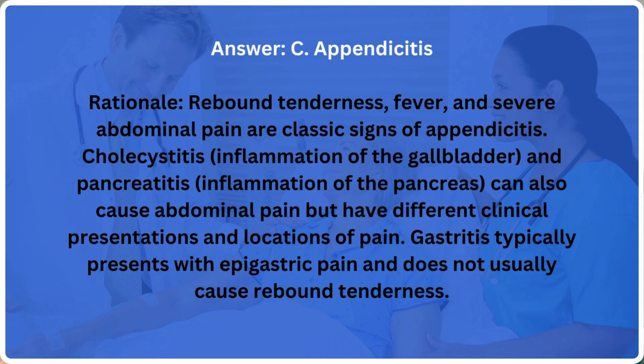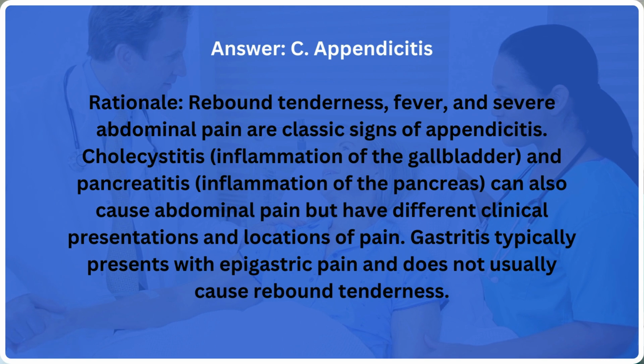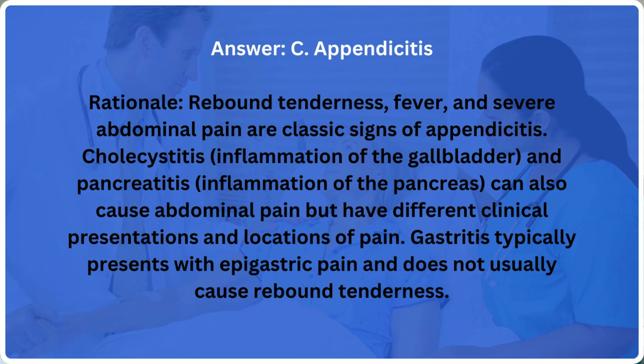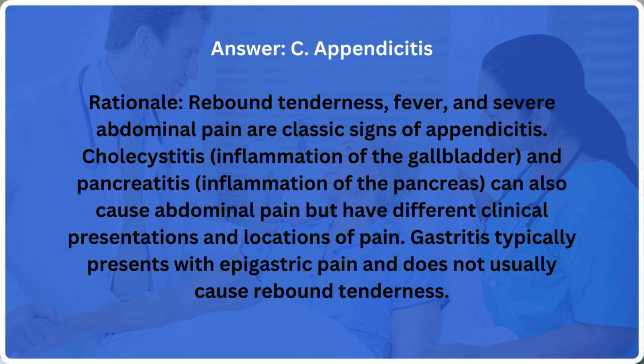Rationale: rebound tenderness, fever, and severe abdominal pain are classic signs of appendicitis. Cholecystitis, inflammation of the gallbladder, and pancreatitis, inflammation of the pancreas, can also cause abdominal pain but have different clinical presentations and locations of pain. Gastritis typically presents with epigastric pain and does not usually cause rebound tenderness.